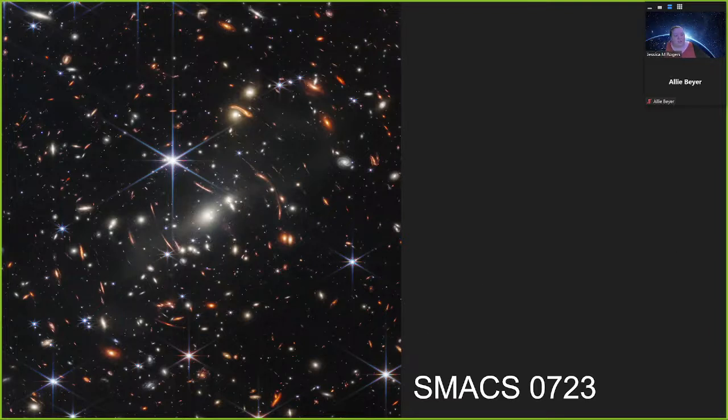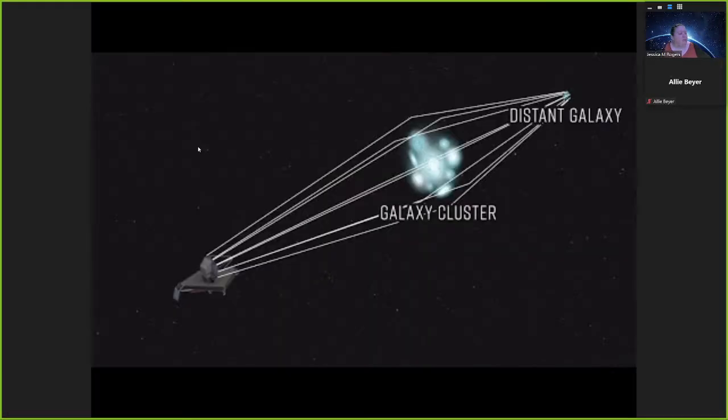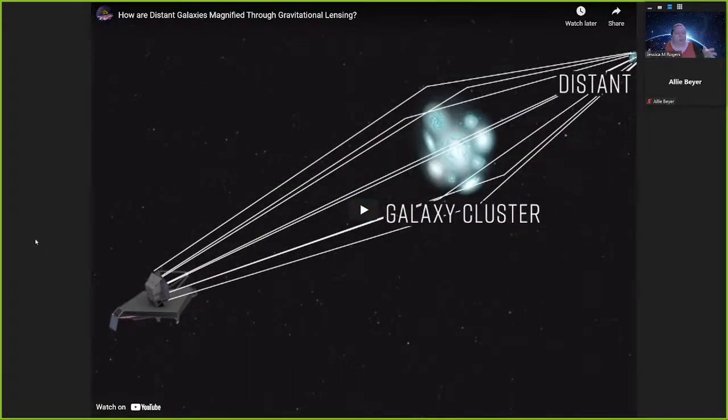So in the center here, these kind of whitish galaxies, these are all galaxies part of the galaxy cluster. Galaxy clusters are basically groups of hundreds to thousands of galaxies that are all kind of grouped together. And big things like galaxy clusters can actually act like a lens, a magnifying glass, to show us things that lie behind them that are even further away. And this happens because mass warps space-time. And I found a really great, very quick, short video to show you what I mean by this. So let me just play this real quick.